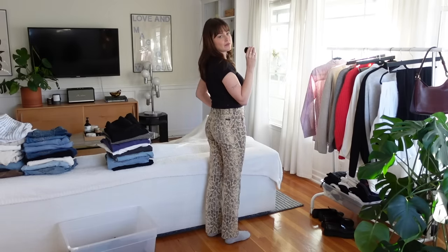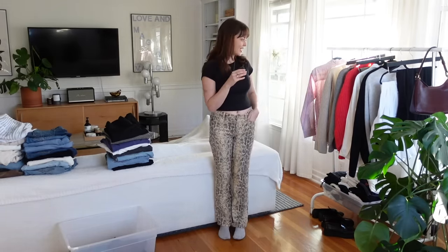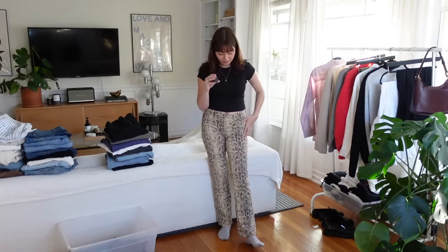These are vintage Guess snakeskin pants, and I wore them maybe like 3 or 4 times just this summer. I love them. I've had them for a while. They are just super flattering, and I feel like I need to wear them for winter. I haven't ever styled them with any of my chunky sweaters, and I feel like that would be super cute.